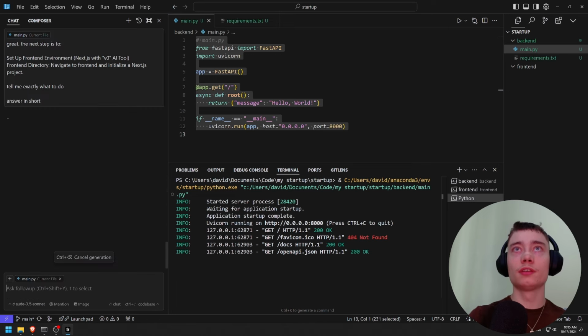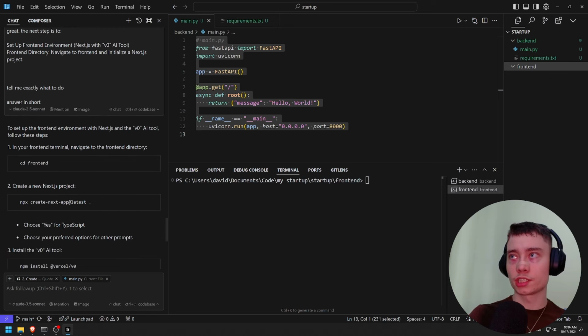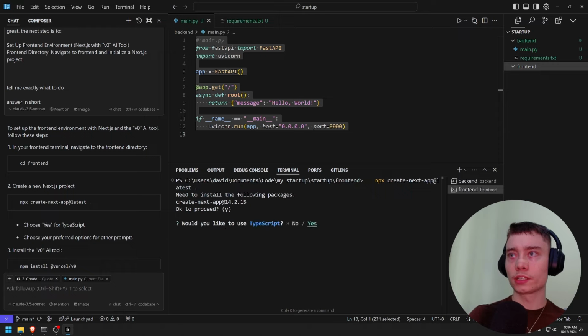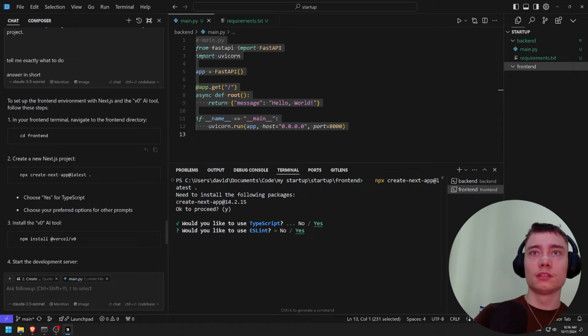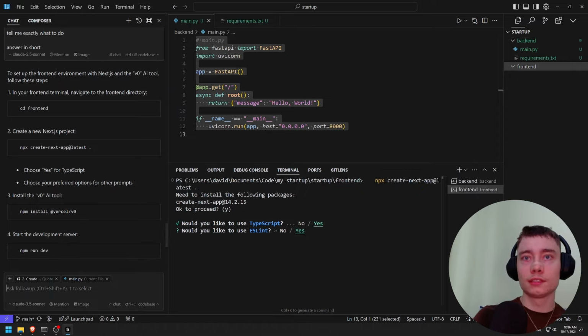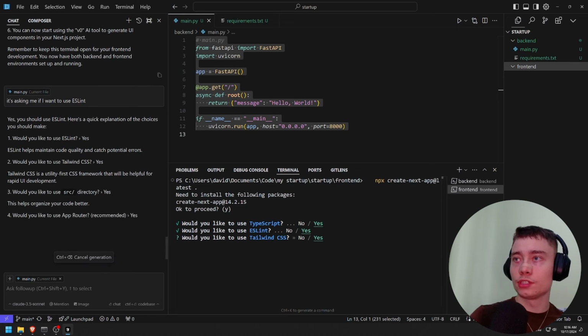The next step is to, boom, tell me exactly what to do. Answer in short. Create a new Next.js project. Create next app. Whatever, I'm gonna follow this. I'm gonna trust it. Enter. Enter. Would you like to use TypeScript, yes or no? Yes. Would I like to use ESLint? It's asking me if I want to use ESLint, which I have no clue what that is. Yes, okay, I guess we want to use ESLint.